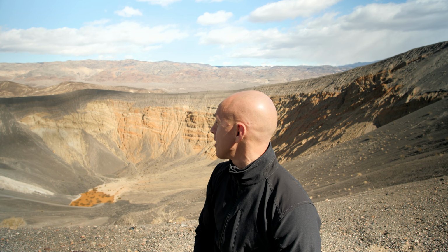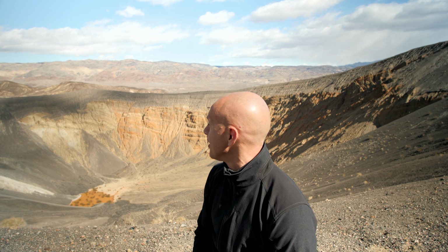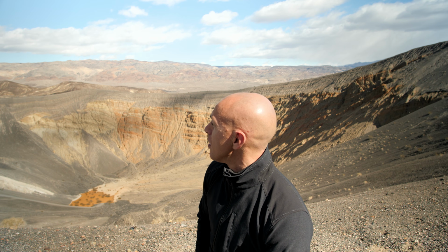Right now we're sat on the edge, the rim of Ubehebe volcano. And the thing that struck me when we pulled up to this a little bit earlier, not only the sheer scale of it, but also the fact that it's been here for a couple of thousand years. And at first I thought, that's amazing.